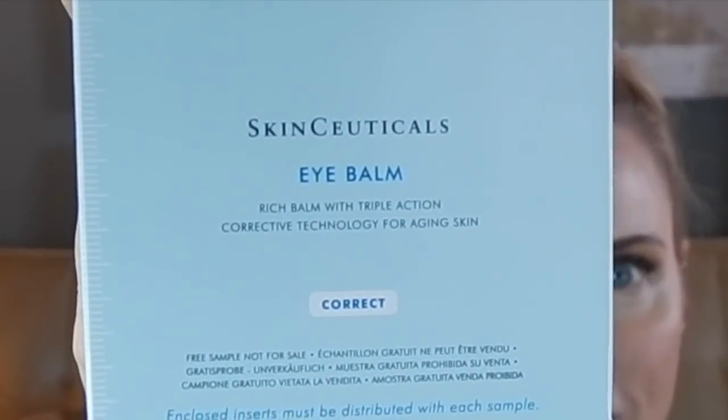That's pretty sneaky and smart because, yeah, I bought some free samples of eye balm, and here it is right here. And it says right on the box, free sample, not for sale. It wasn't free. I paid $45 and some odd cents for this box of free samples. There are 10 little tubes in here, and I'll tell you the reason I felt like it was worth buying. In this little empty jar used to be SkinCeuticals eye balm, all of a half an ounce of it, normally priced at $82. So half an ounce.